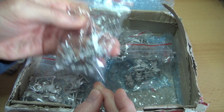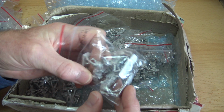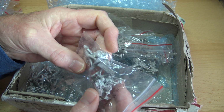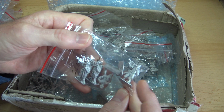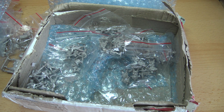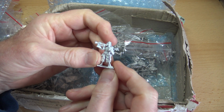Again, I did have a sort of tentative sample group of those, so I won't get them out of their bags, as I've shown these to you before. I can't remember if I got these before. Buglers, a really nice bugler. Let's get him out to show you that. Yeah, lovely figure.